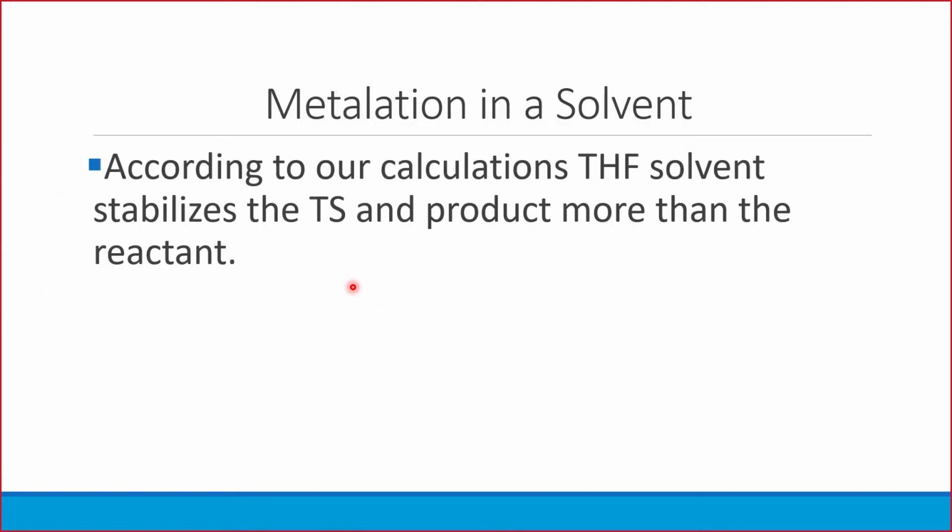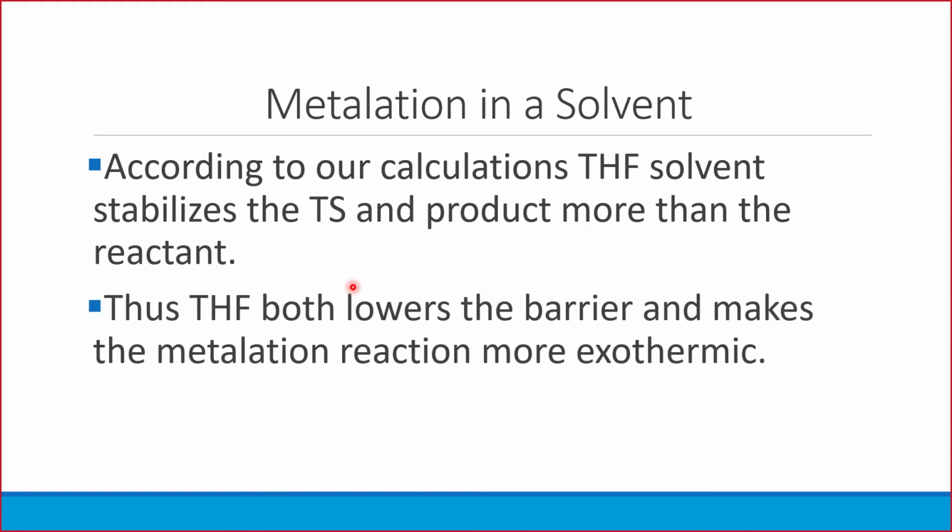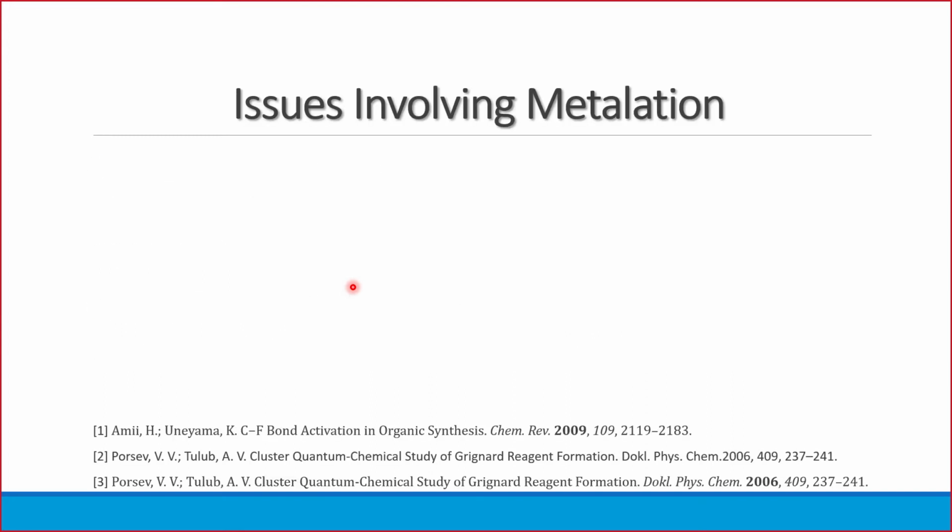So according to our calculations, we got good news. The THF solvent stabilizes the transition state and the product much more than the reactant. So that means that the reaction will become more favorable in this solvent. So we picked our solvent correctly. Right, that's what I just said. It's going to be a much more exothermic reaction.